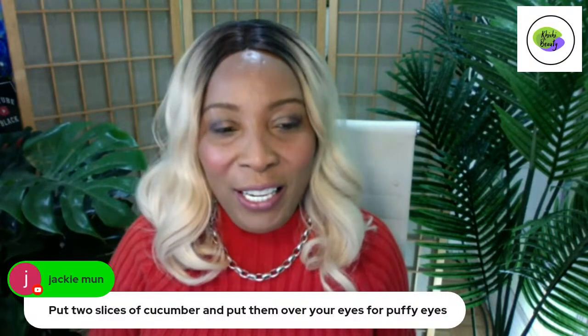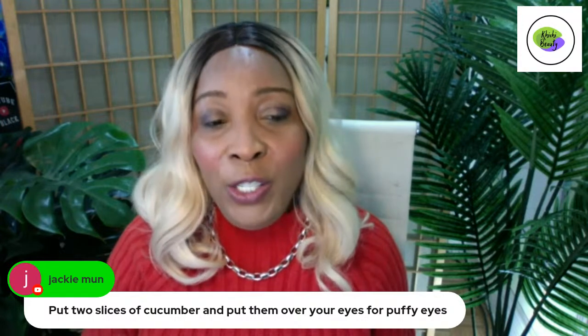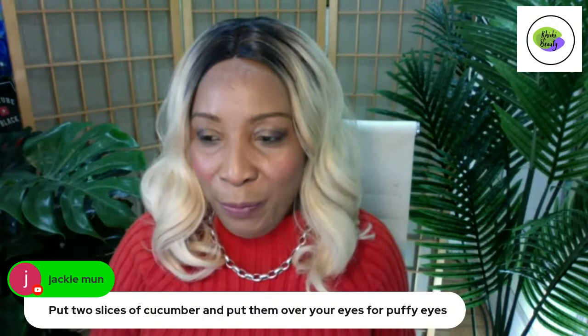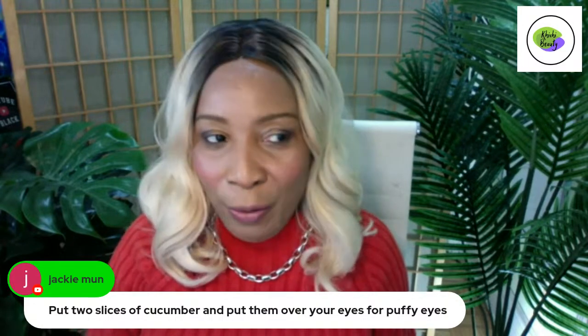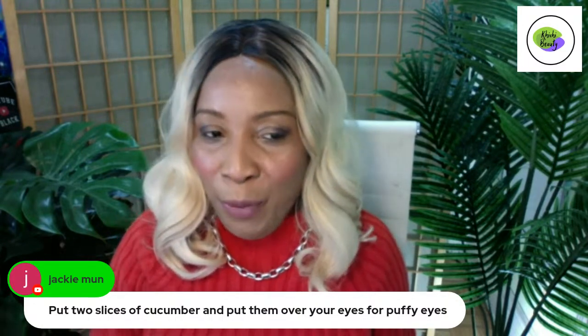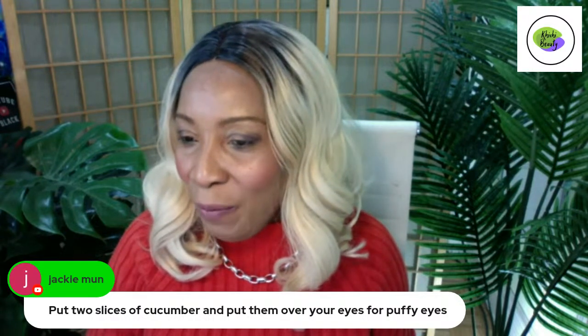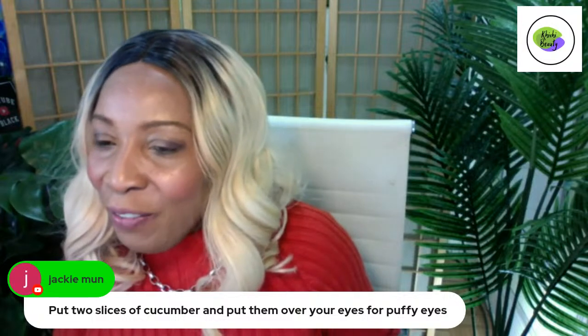If you have not tried cabbage on your skin, guys, you should definitely go and try it, okay? And check out my recipe with it. And if you're not sure about cabbage, go and read up on the benefit of cabbage for your skin. I have that on my notes to talk about. Let me see what else I have on my notes.